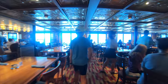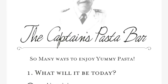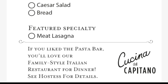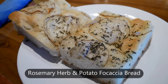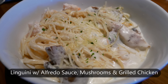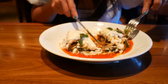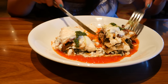Now let's take a look at the Pasta Bar, which is an Italian food option where you can also customize what to include in your pasta dish. Lasagna, pesto sauce on top here. Ooh, wow, look at that. There's spinach, eggplant here. This is one fancy lasagna.